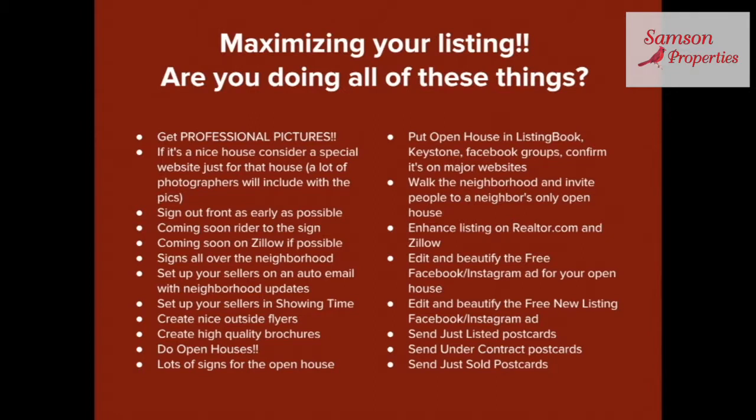But setting your sellers on auto emails, an auto email in Bright, to make sure they're getting neighborhood updates, setting them up in ShowingTime. These are just things that I could go on and on about, but they're making sure that you're doing a good job for your seller. Those aren't as much of the outward appearance as some of the others.